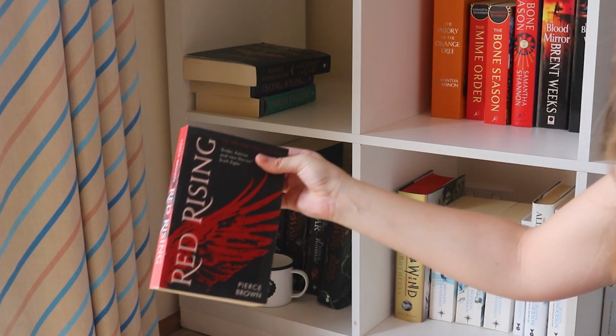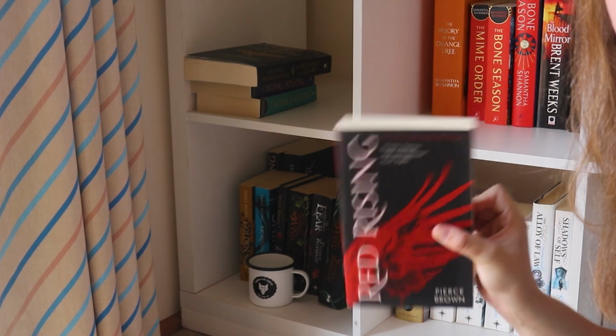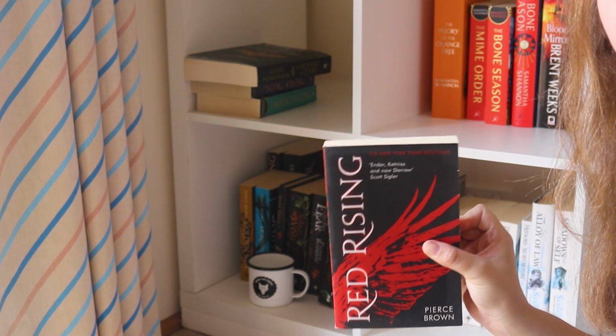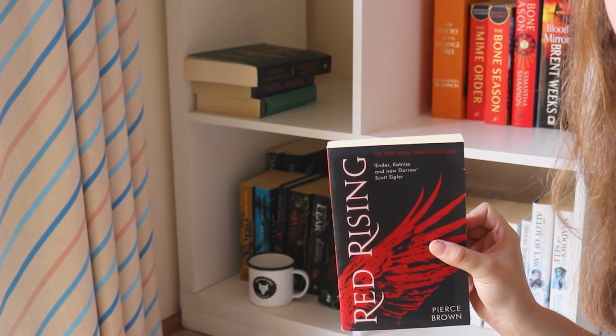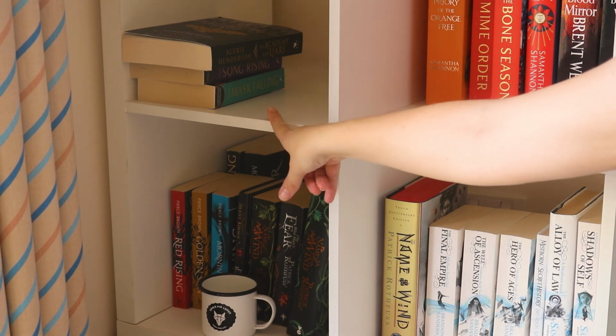In the very, very back here, I've got my Red Rising books. I'm just going to pretend that it has remained a trilogy and it can live in the corner in the dark until I end up remembering it again and deciding that I want to do another reread. These books in the corner here are going to be an unhaul, so let's not talk about it.